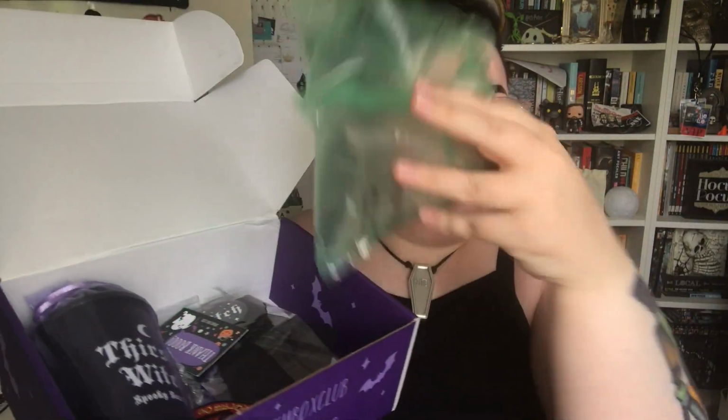I see a lot of bubbly things. I'm going to take them out as well. So it feels quite like a light, fairly light box, which is sad because when they're light, usually they're not great. Basic witches, I did think maybe there might be a mug in here, which on the one hand I love mugs, on the other hand I have too many right now at the moment. So let's just see what the first thing I pull out is.